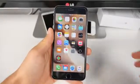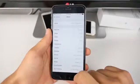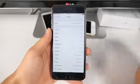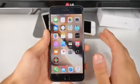Before updating, I just wanted to point out that I did have about 79.8 gigabytes free and 113 total capacity. After updating, it went to 80.1, so I got a little bit back. Maybe the cache files got cleaned, but that's nice, I guess. On such a large device, I noticed a little bit of a storage increase, and not to mention the actual file size was very small for the update.